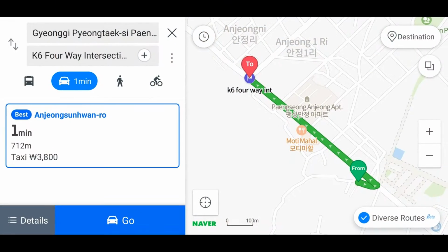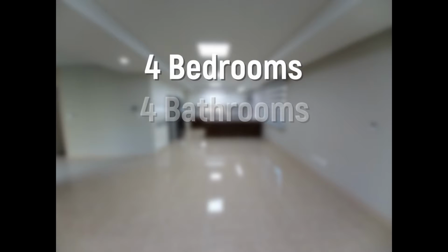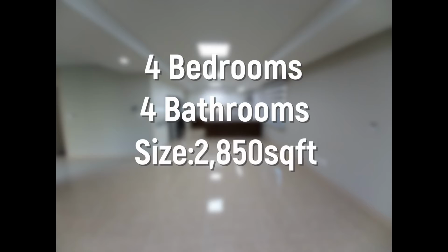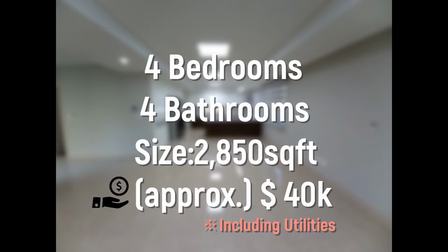It's 1 minute drive away from the gate of the camp. It has 4 bedrooms, 4 bathrooms, and the size of about 2,850 square feet. The yearly rental fee of this home is approximately $40,000. Okay, now, let's have a look.